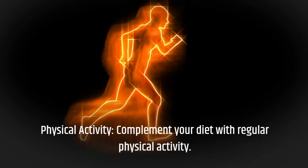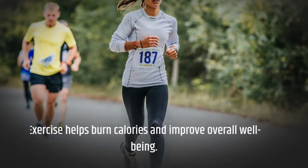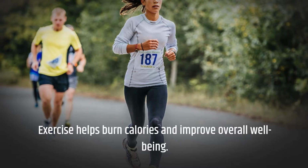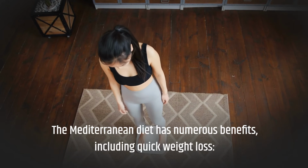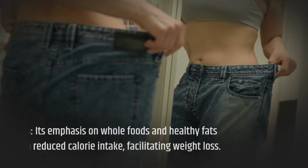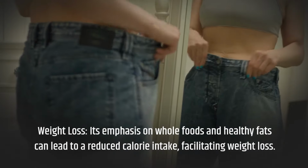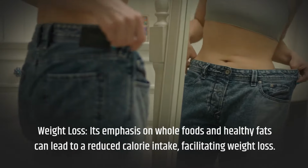Physical activity. Complement your diet with regular physical activity. Exercise helps burn calories and improve overall well-being. The Mediterranean diet has numerous benefits, including quick weight loss. Weight loss: its emphasis on whole foods and healthy fats can lead to a reduced calorie intake, facilitating weight loss.